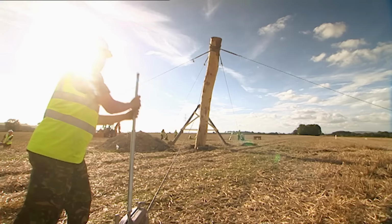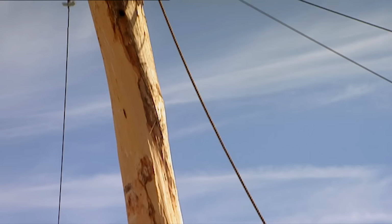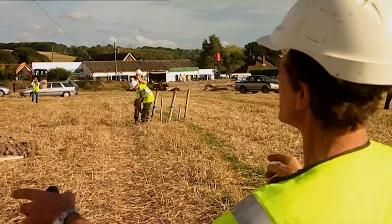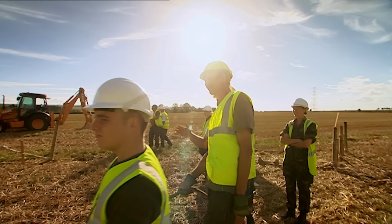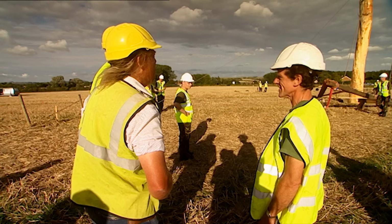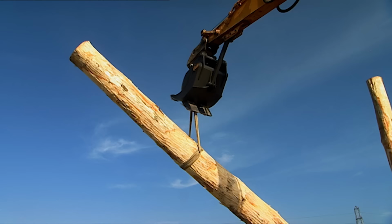Okay, so we're not being totally authentic by using some mechanical help, but we can calculate that by replacing men for each pulley, you'd be looking at 100 men to lift this one post up in the Neolithic. I declare the post upright, guys. It's going to be like a temple, it really is. Now the experimental bit's done. Bring on the machines.